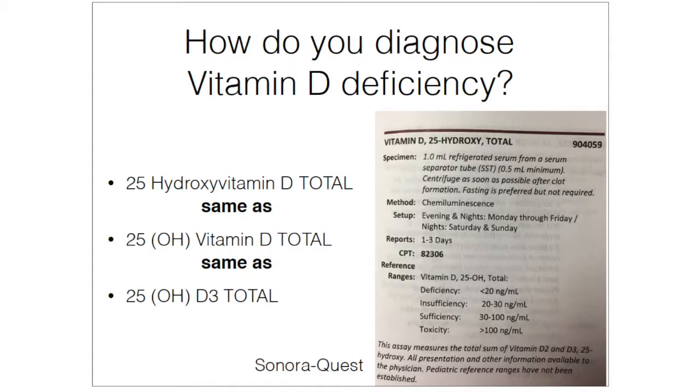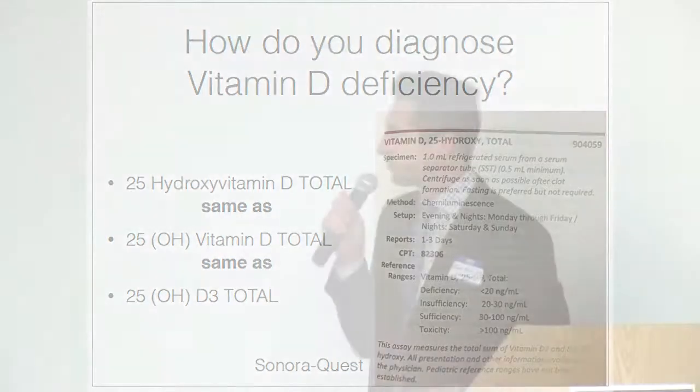Remember, that's not the active form. It's 1,25 that's active, but this is the best we can get. The 1,25 hydroxy vitamin D assay might be coming soon, but right now, this is the best representation and extrapolation of what your active vitamin D level is, ordering that most abundant 25 hydroxy total. And the names can get confusing, how you call it and where you put the OH and D3, but it's all the same.